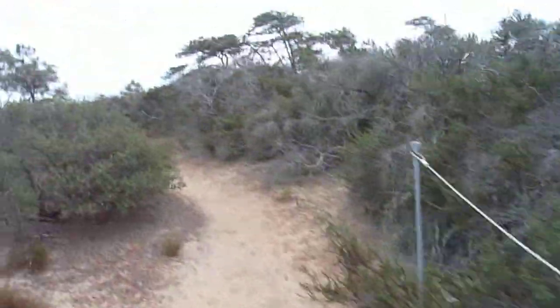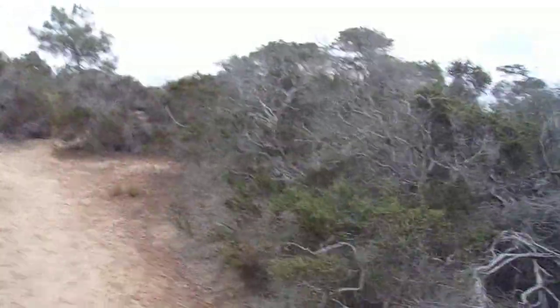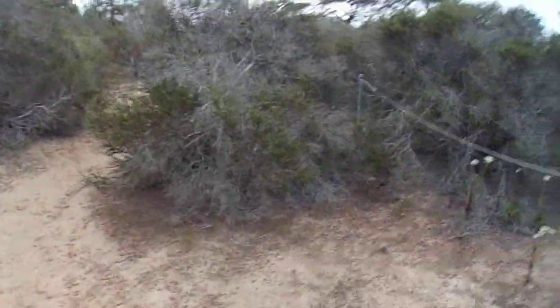So I'm on the Red Ridge area now. If I remember correctly, that should be the name of it. Red Ridge Trail or something like that. Well, so I'm on the other side of the canyon.